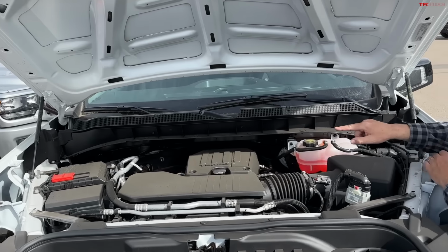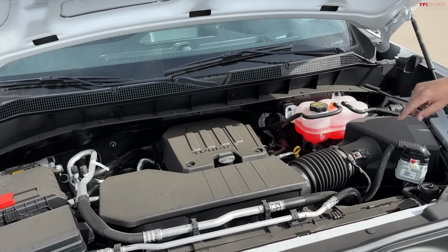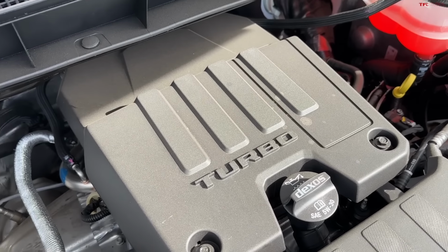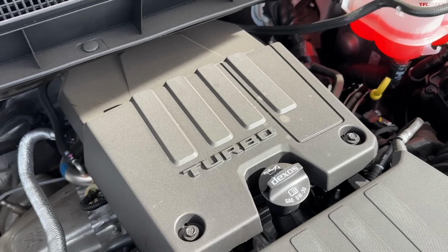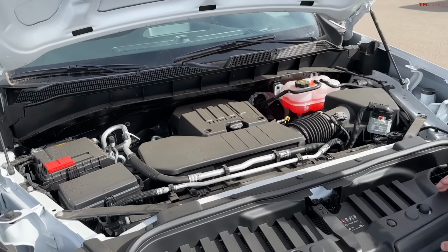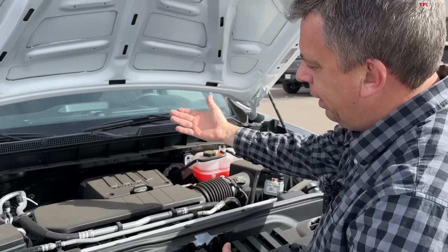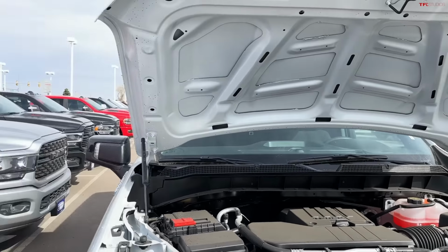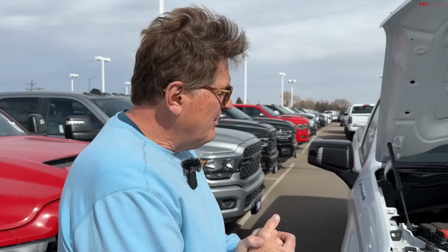So it says turbo under the hood because it's the same engine as in my Colorado. About 4 years ago, Chevrolet and GMC introduced this 2.7 straight four, and now, of course, it's a high output version. They call it 310 horsepower and 430 pound-feet of torque. Now, I know it sounds horrible to put a four-cylinder into a full-size truck. I can already see the comments coming, but this is a gem of an engine, actually.